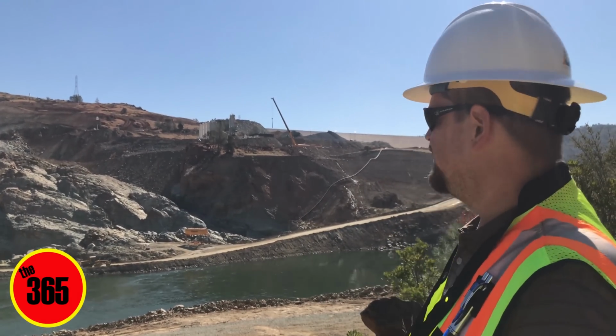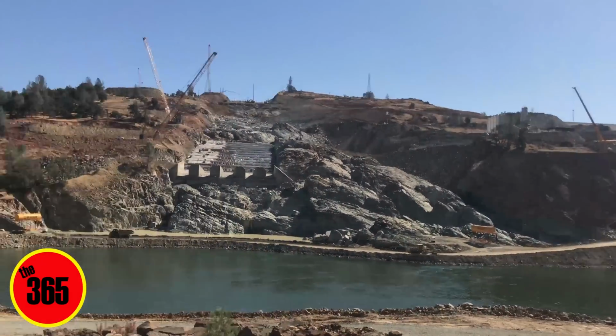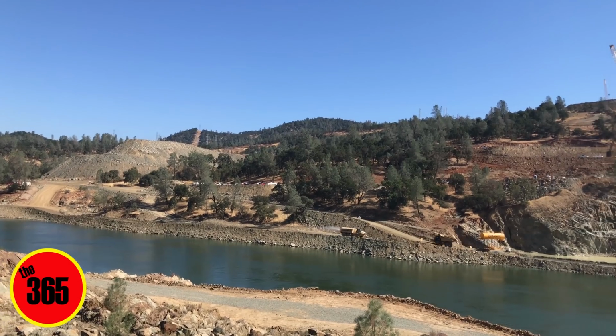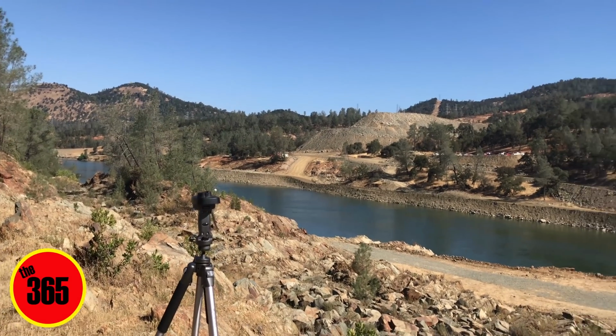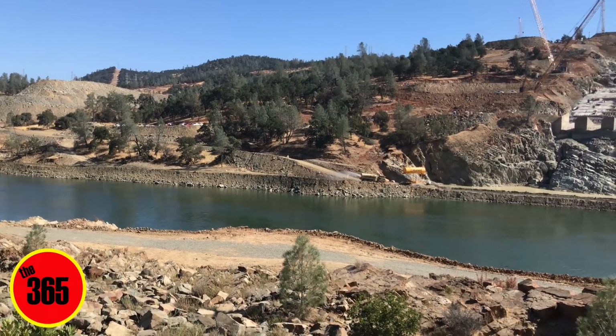Right. So, and then you also were talking about the diversion pool here, about getting that there's still contractors taking material out of there? Yes, so there's what we're calling a dredging contract.